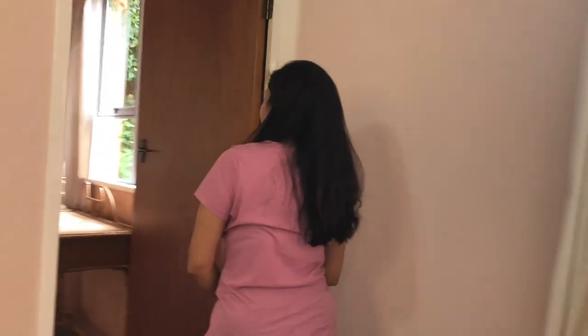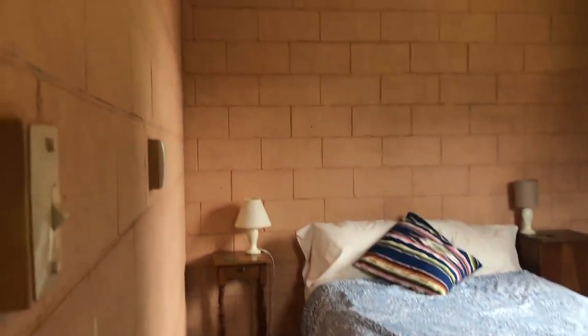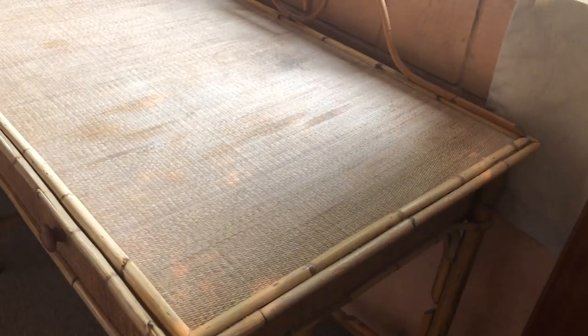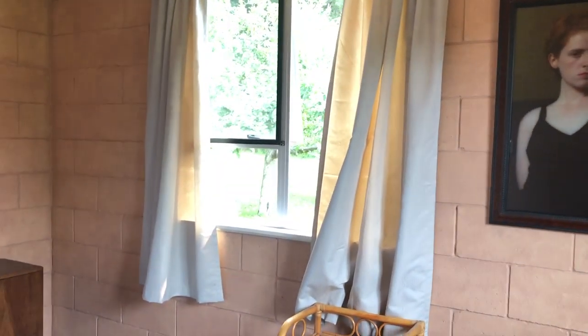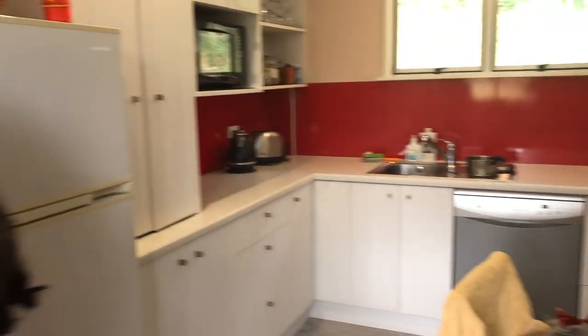So, let's go to one of the rooms. This is a small room actually. Everything is made from natural wood, as you can see. Right in the corner. Is the window open? So this is the kitchen. This is how it looks. Let's go to the bathroom, laundry, walking shower there.